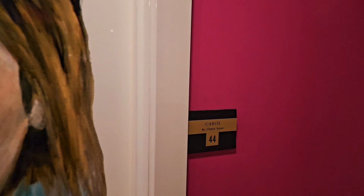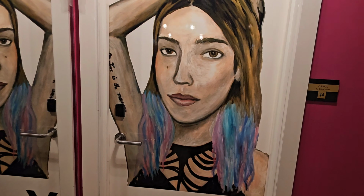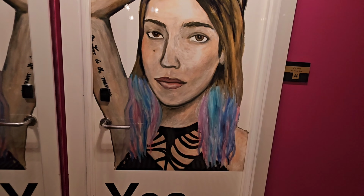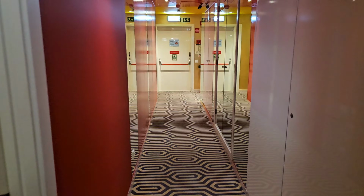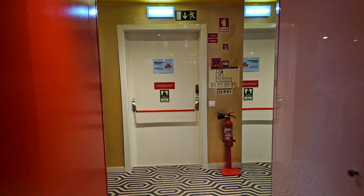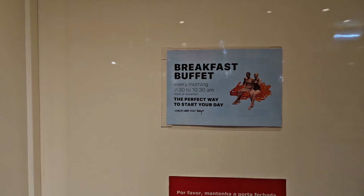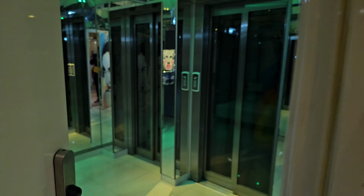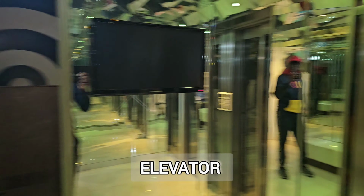So I'm staying at 44. I like the way they have this, you know, arts. It's a very, very cool hotel. I'm going up. I hear there's, so tomorrow there's a breakfast buffet, 7:30 to 10:30. And then, I hear there's a rooftop bar, so maybe you can go up.